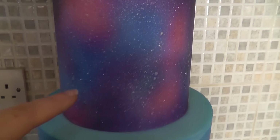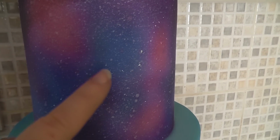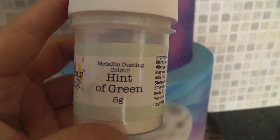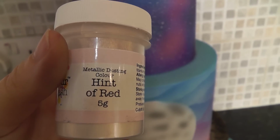I covered this and airbrushed this yesterday as well. It's airbrushed in pink, blue. Actually, I didn't put any purple in. If you airbrush the blue over the pink, it turns it purple. And I have flicked, where is my pot gone? So this is a hint of green, and there is also a hint of red mixed with either water or lemon extract and flicked on with a toothbrush. And I don't know if you can see, but it does shine like the red and green speckles, like a metallic sort of look.